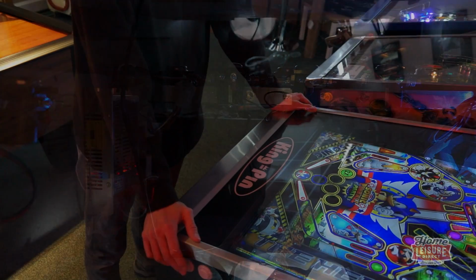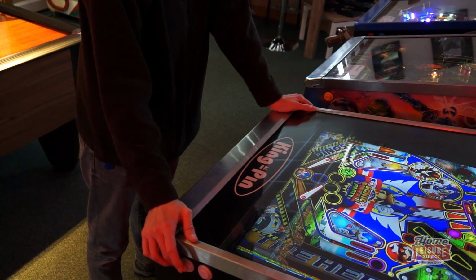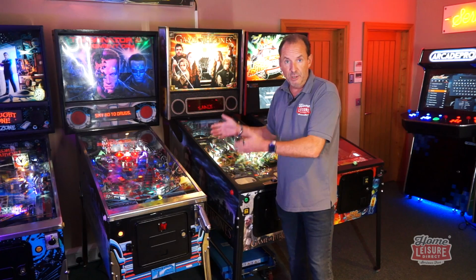But that's also the downside. I think probably part of the fun of a pinball machine is the movement of the ball around. And whilst it's very realistic in a virtual pinball machine, it's probably nothing like actually playing a proper, genuine game.